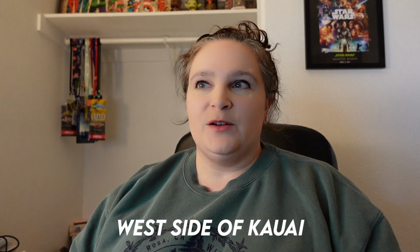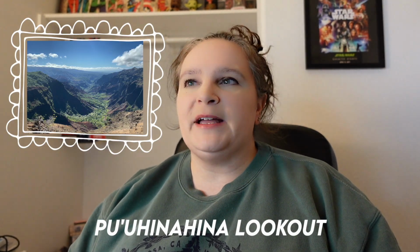So then the last section of the island that we visited was the west side, and Waimea Canyon takes up a large part of the west part of Kauai, and it is basically a drive. You can drive up to Puhina Lookout. And it's just gorgeous. Just definitely recommend getting up early and taking the drive into Waimea Canyon and checking out all the views, stop at all the lookouts, take pictures. They're all different. They're all beautiful. So definitely worth giving it a look.